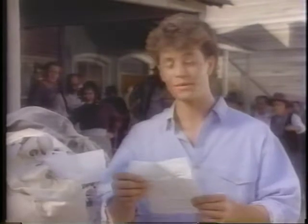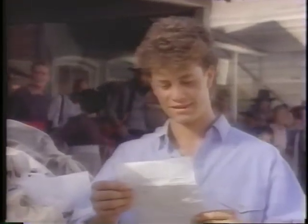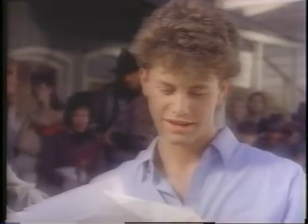This letter comes to us from a little boy who says, Dear Back to the Future, I just saw Back to the Future Part 3, and my favorite part of it was the train stuff near the end. My question is, didn't they get into trouble for running that old train off a cliff?